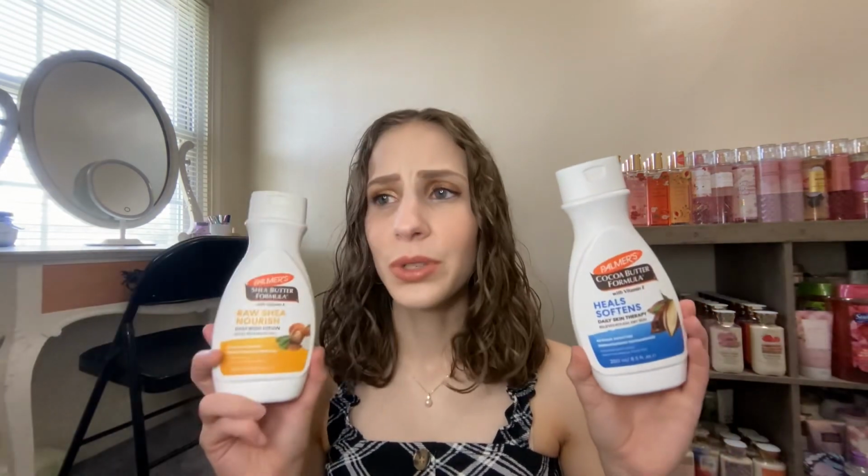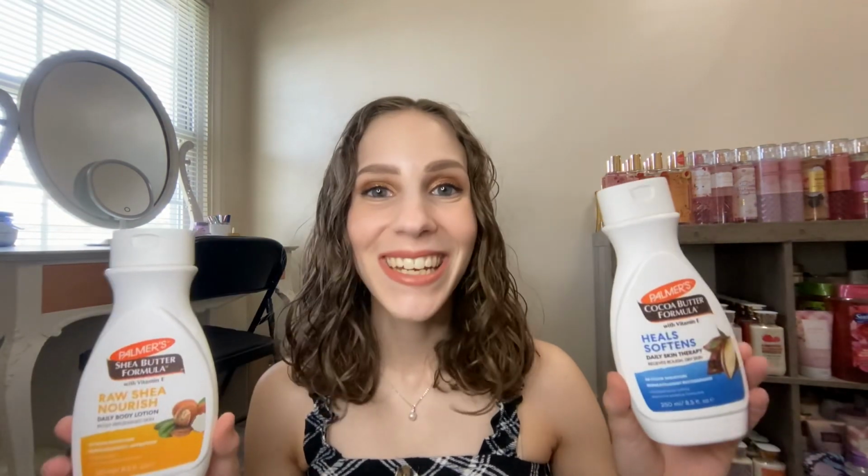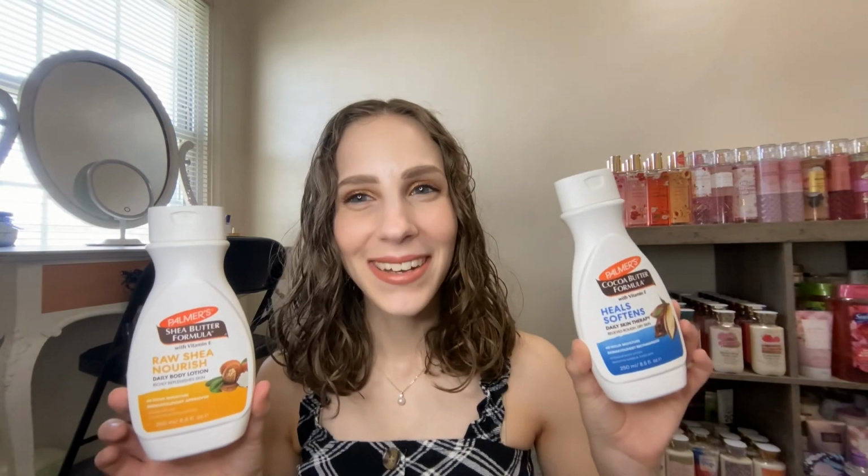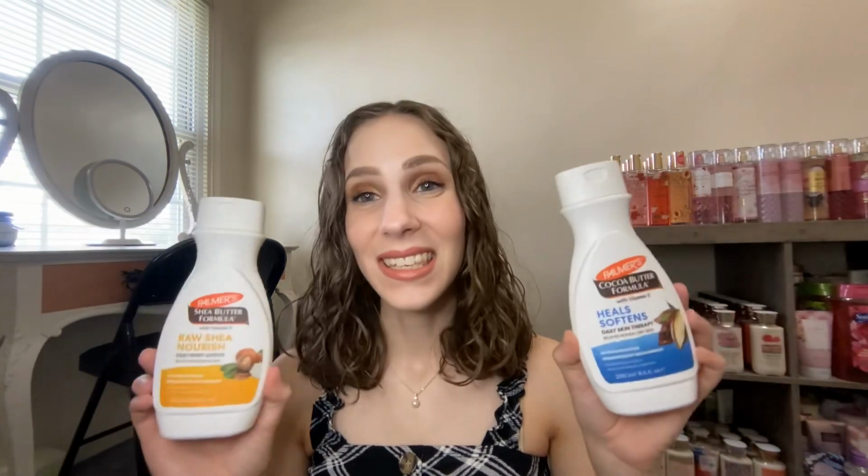But even the cocoa butter one, you guys know I'm a sucker for cocoa butter scents, and this is such a good cocoa butter. Oh my goodness. They're both just absolutely gorgeous. The formula, again, is top tier. I feel like it doesn't get more moisturizing than these. I might take that back in a sec once I go over some of these other lotions, but these are just absolutely phenomenal. And at least this size was fairly inexpensive, I want to say around $5 or $6.